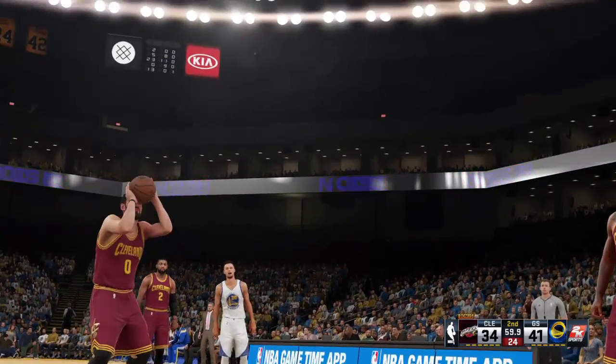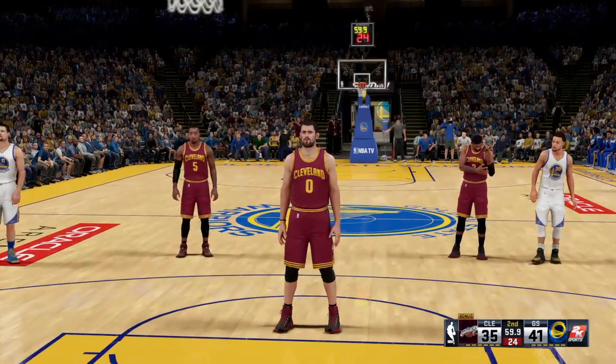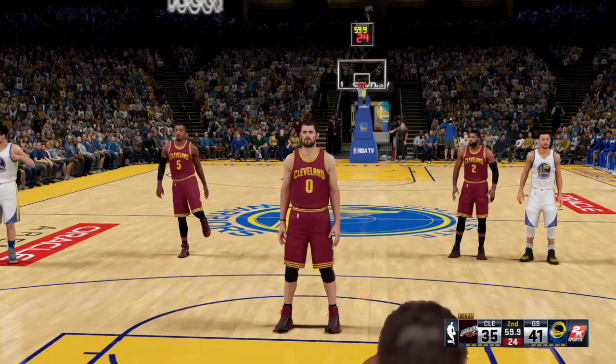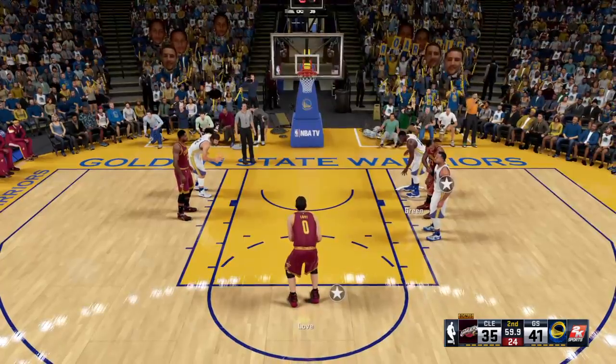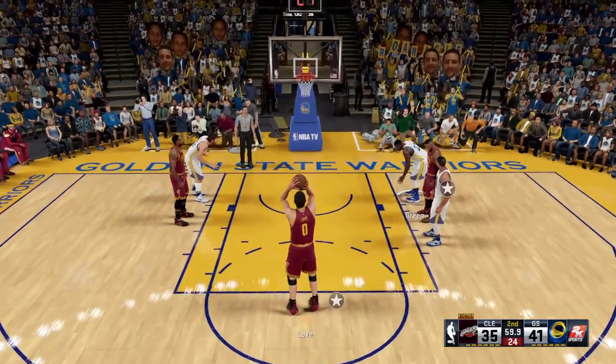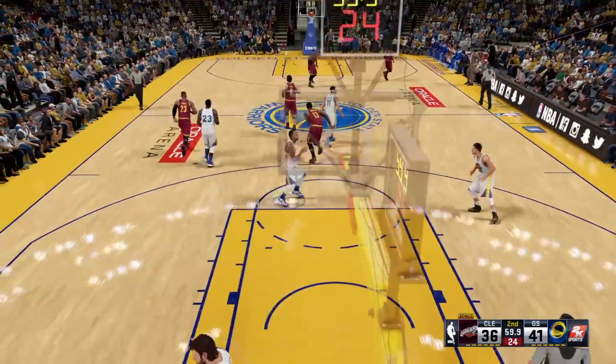What I like, though, about Stephen Curry also is his demeanor, Clark. He cheers on his teammates, keeps his head up through adversity. He does it all. Yeah, he's pretty much unflappable. He's level-headed, and he puts his teammates first. That's what makes him a championship-caliber superstar. Both free throws good from Kevin Love.